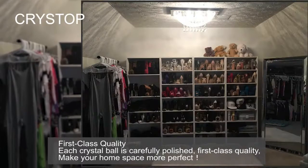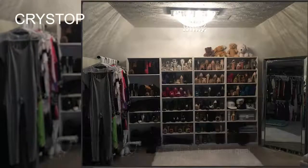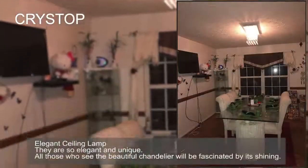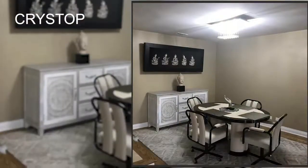Each crystal ball is carefully polished. First-class quality. Make your home space more perfect. It is so elegant and unique. All those who see the beautiful chandelier will be fascinated by its shining.